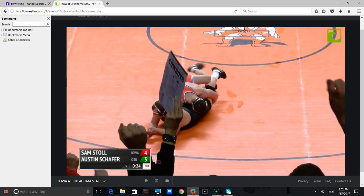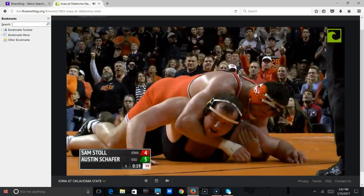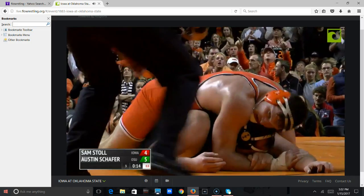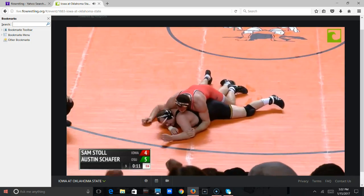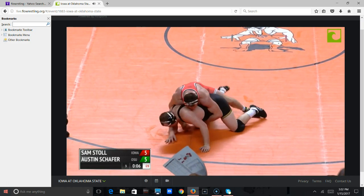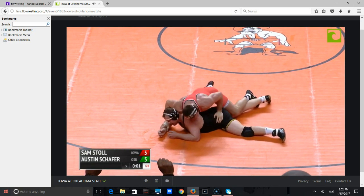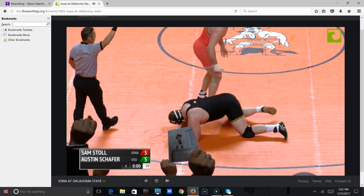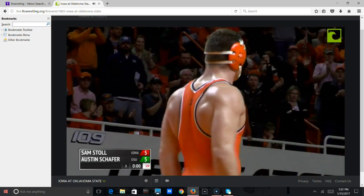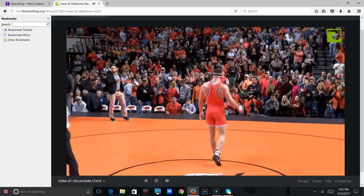Oh, and he finishes! Austin Schaefer with a late takedown with 20 seconds to go. He goes up by 1, and Stoll needs to get away to force overtime. And 10 seconds to go. Schaefer looks like he's going to ride Stoll out for the victory, and indeed he does. And there you have it. Austin Schaefer, Oklahoma State, your winner.